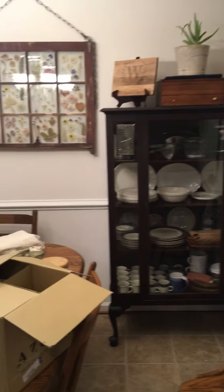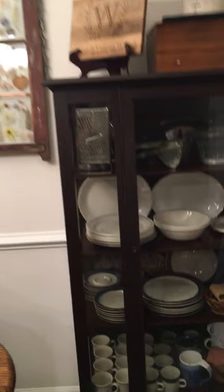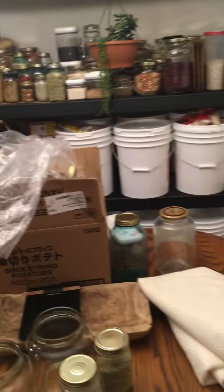We put all of our usable dishes into the china cabinet along with some pretty things that I liked. I like antiques, so that's what the top shelf is, and the bottom are the dishes that we're going to use every day. These are easier to get to now. In the cabinets it was harder to access, so I'm really happy with that.